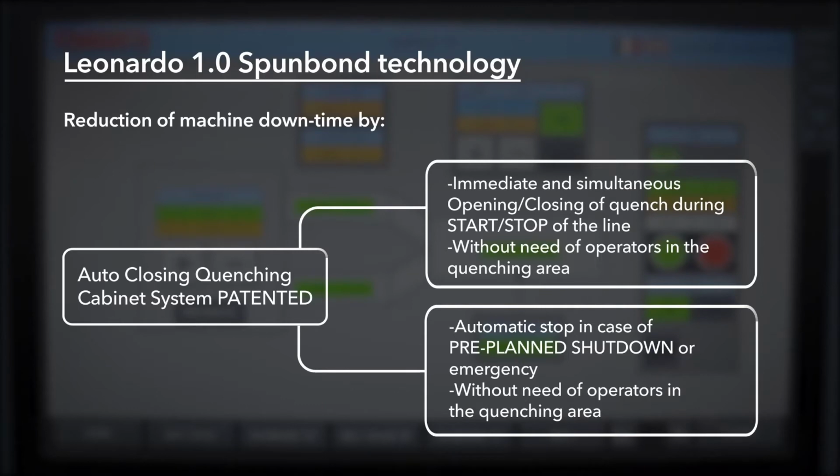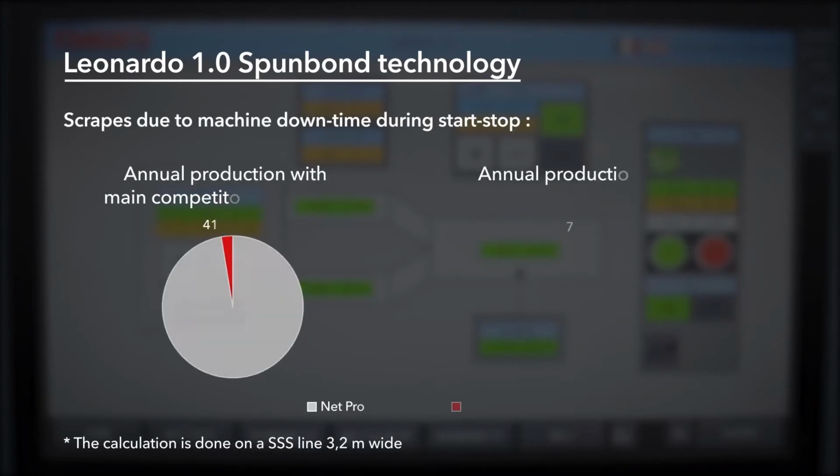Our patented system of an auto-closing quenching chamber is the only one in the world. It allows to reduce sensitively the downtime during start and stop of the lines. This operation, that usually takes about 15 minutes and is done by the presence of operators in the quenching area, with our Leonardo 1.0 system is immediate and simultaneous, with the total absence of operators in the quenching area.